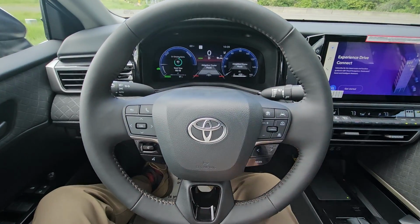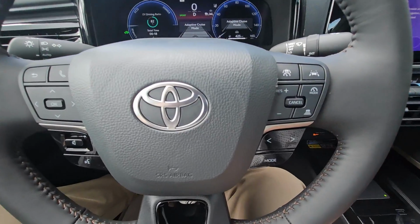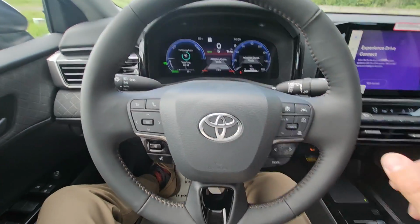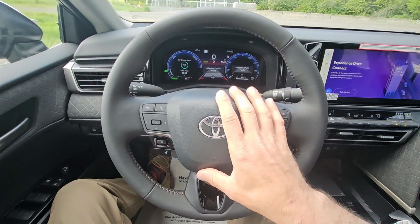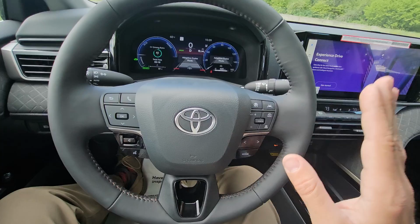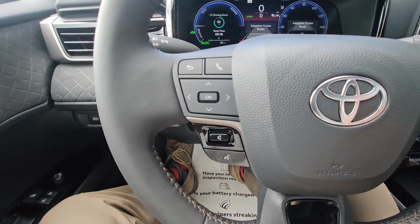I've never tested that out, but that's what it's supposed to do to keep you safe. The insurance companies love these features, and so a lot of people are shocked at what their insurance rates are because of these safety features. Very, very nice. And this vehicle also has a 5-star all-around crash rating, even on the rollover.